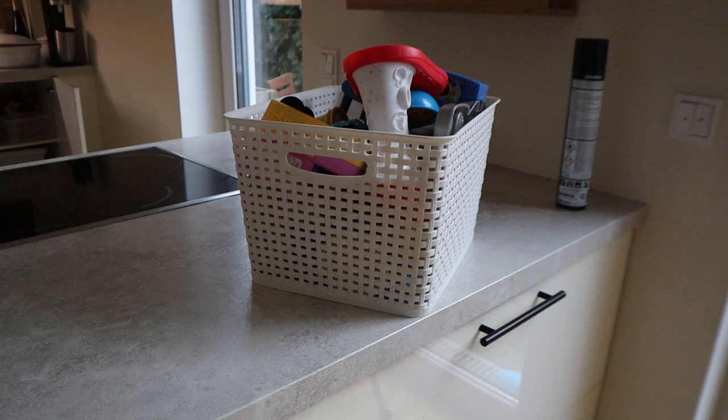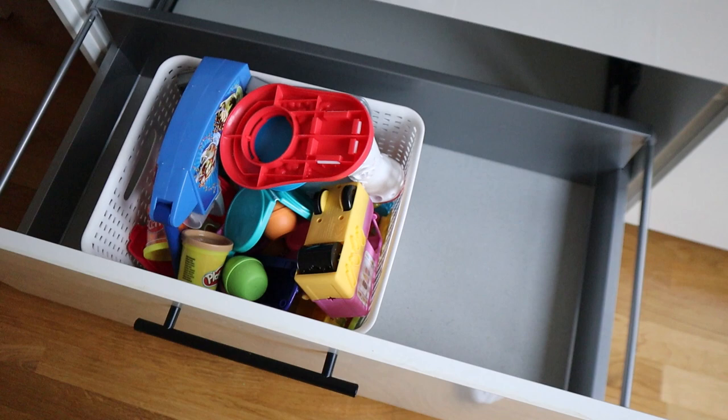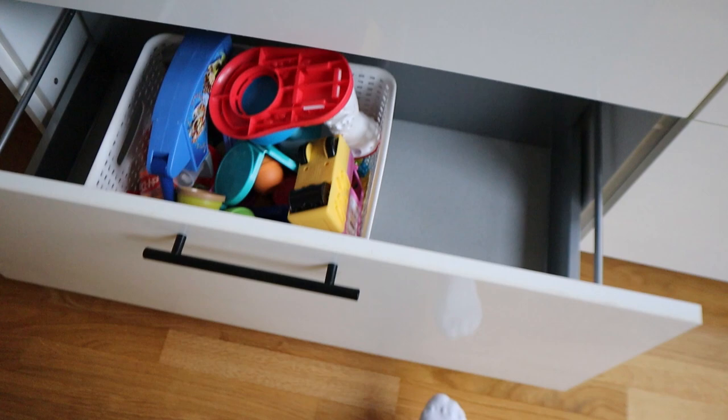So the only thing I'm left with is the Play-Doh. And for now, I'm just going to put the Play-Doh in here because this drawer is empty. I don't know if it's going to stay there because maybe I can use this drawer better. For now, it's fine.